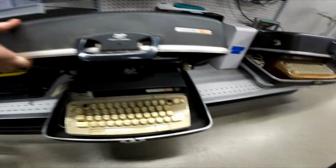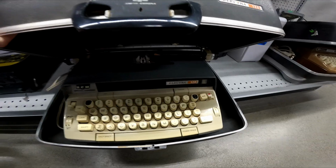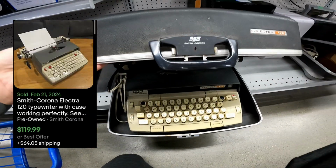So I actually just found another one. It's a Smith Corona Electra 120, and this one's also 13. This one sells for about 100 to 120, so I will get this one. And it has a much better sell-through rate.